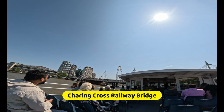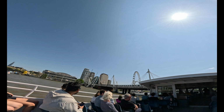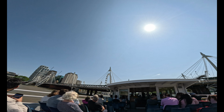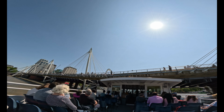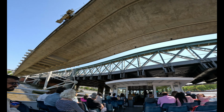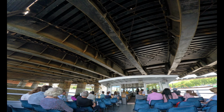We're about to pass through Charing Cross Railway Bridge. There are also two footbridges here. We have the Golden Jubilee Walkway and the Hungerford Footbridge. These were added to commemorate Queen Elizabeth II's Golden Jubilee. Through this bridge, off to our left, we have London's number one tourist attraction, the London Eye.